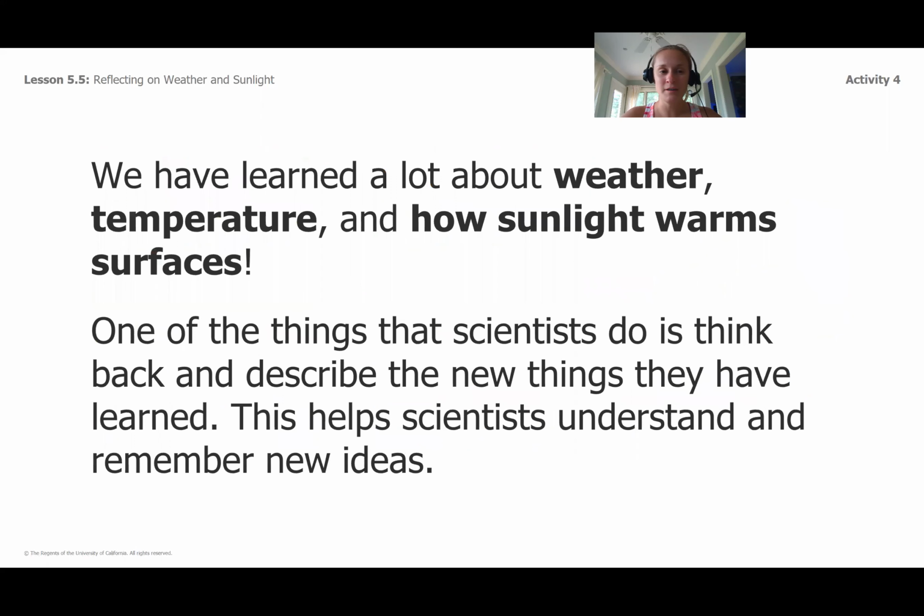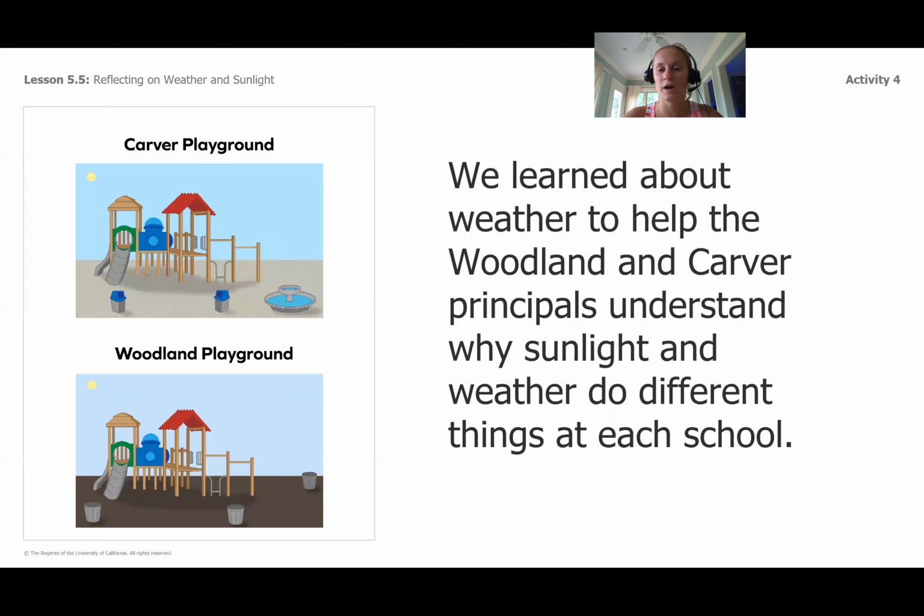Then on day 3, so we've learned a lot about weather, temperature, and how sunlight warms surfaces. One of the things that scientists do is think back and describe the things that they have learned. This helps scientists understand and remember new ideas in the future. So we learned a lot about weather to help Woodland and Carver principals to understand why sunlight and weather do different things at each school.